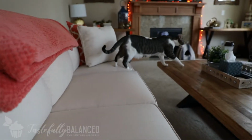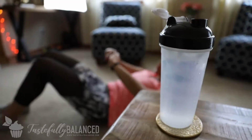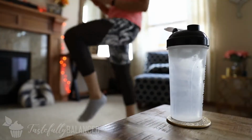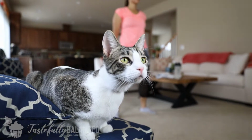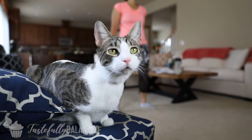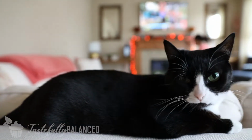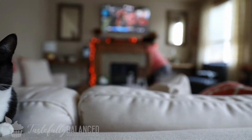So, the first thing I like to do after getting up is get a good workout in, a good 30 minutes. And this is regardless of if I'm going into the office or working from home, I make sure that working out is my first priority. It really helps me wake up, it gets my blood pumping, I get a good sweat, and it really sets the mood for the rest of the day for me.